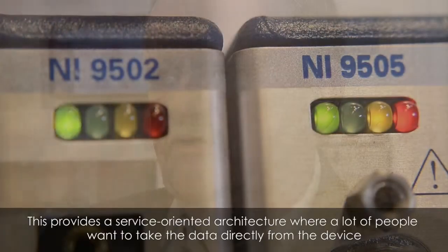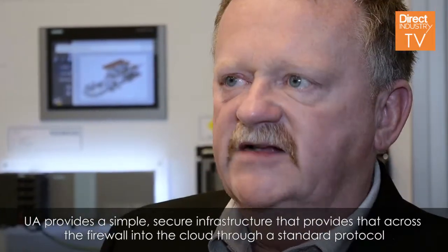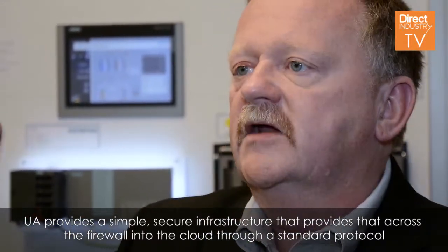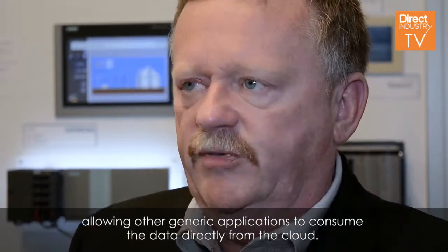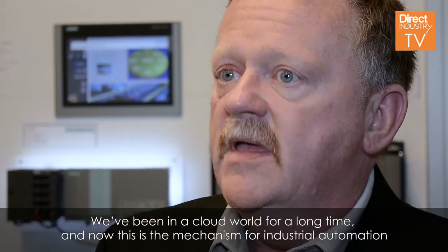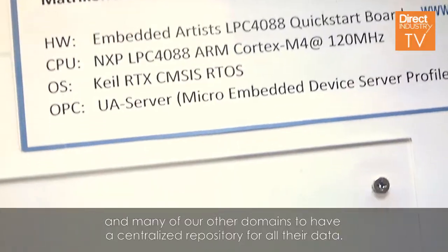One of the biggest things that we're doing from the embedded world is that OPC UA provides a service-oriented architecture where a lot of people want to take the data directly from the device and quickly push it up into the cloud. UA provides a simple and secure infrastructure that provides that across the firewall into the cloud through a standard protocol that even recognizes what these complex data types are, allowing other generic applications to consume the data directly from the cloud. We've been in a cloud world for a long time, and now this is the mechanism for industrial automation and many of our other domains to actually have a centralized repository for all their data.